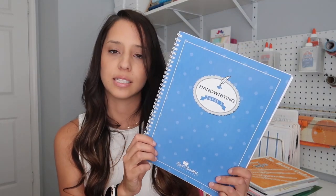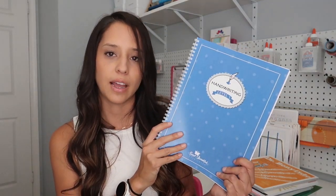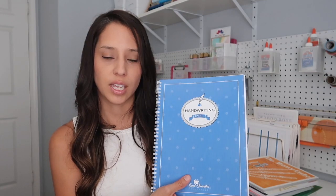Last thing we do have is The Good and the Beautiful Handwriting Level 5. She liked it last year and said she didn't mind having it again, so we went ahead and got The Good and the Beautiful again for her. So that is all I have for my 5th grader for her curriculum this next coming school year. I hope that I have everything covered.